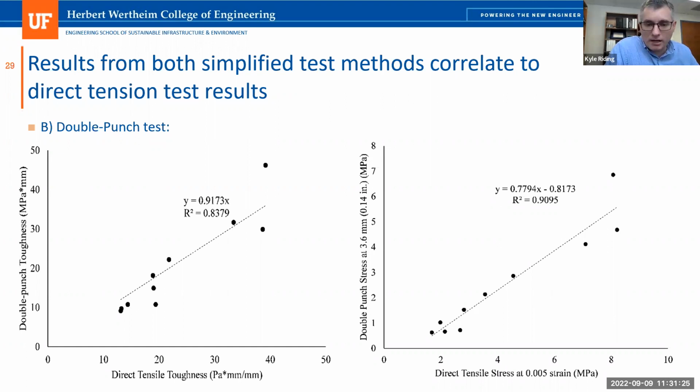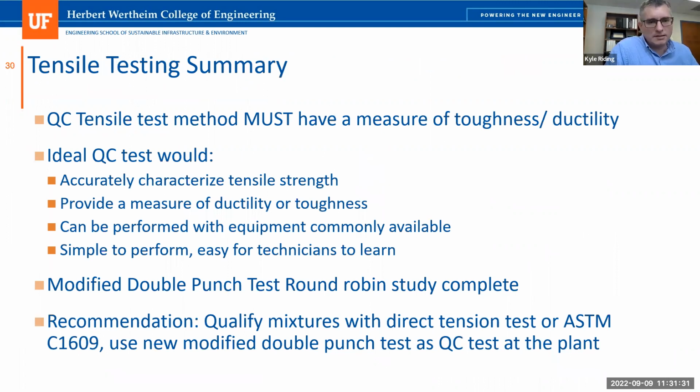Is it going to give you a stress strain curve that you may want for design and for mixture qualifications? No, but we think that it has very good promise for quality control tests. So if we look back at our ideal QC test for tensile strength, we see that it has to be able to accurately characterize the tensile strength. And we're able to do that with the double punch test, the modified double punch test.